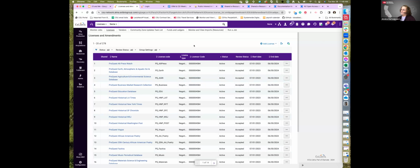The top one: are you using the amendment tab? I do not. The libraries do in the IZ though, but I don't use the amendment tab in the NZ.